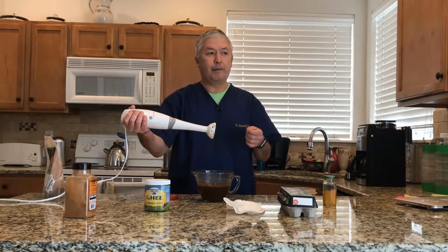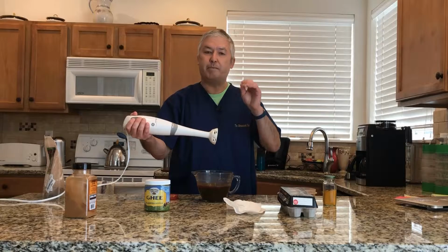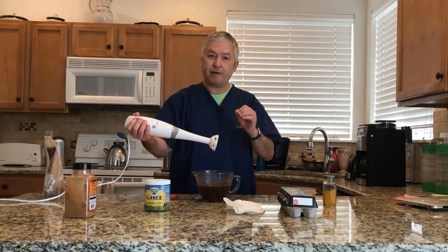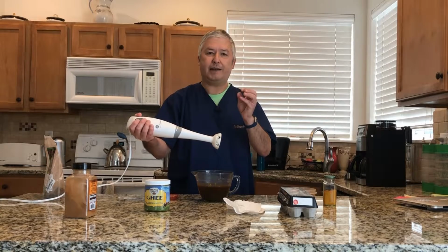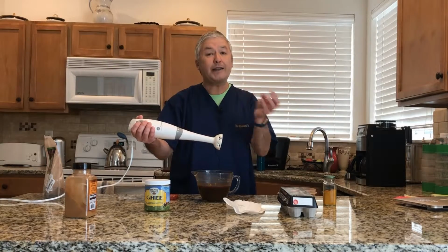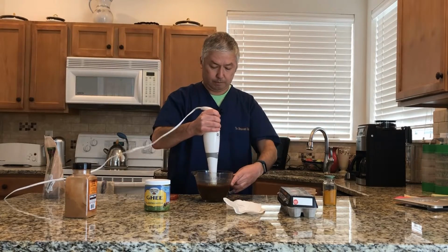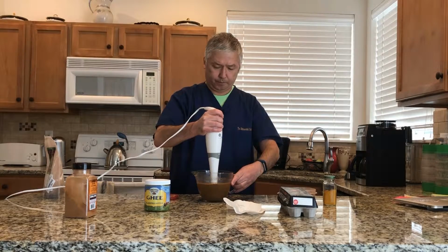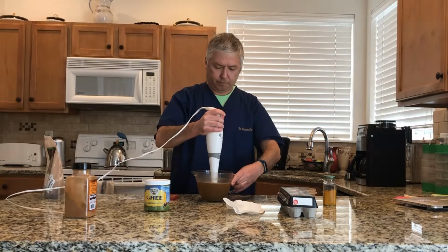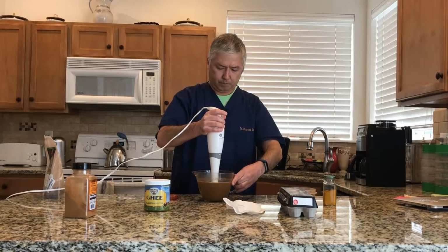Dave Asprey did an article on why it's important to actually mix the coffee. It has something to do with the way the water and the fat, and it kind of ionizes it, and so you get more benefit from it. Okay, so here we go. Gives it a nice little froth.